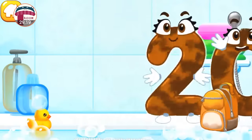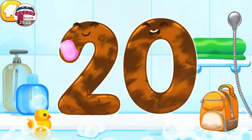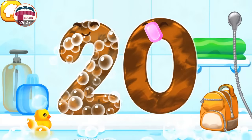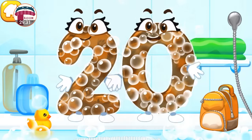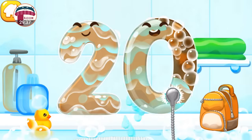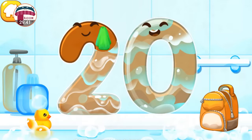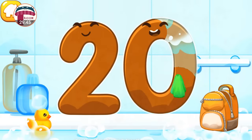Wash the number 20 with soap first. Wash away the soap with water. Wipe the figure with a towel. Good job!